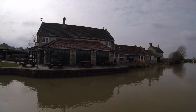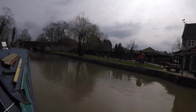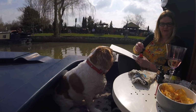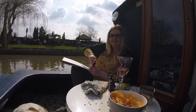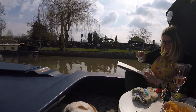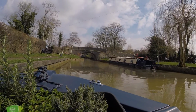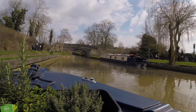This is the Barge Inn. Brilliant location to paint in. Certainly is, especially given the fact that you got that for a view. Wonderful beer garden.